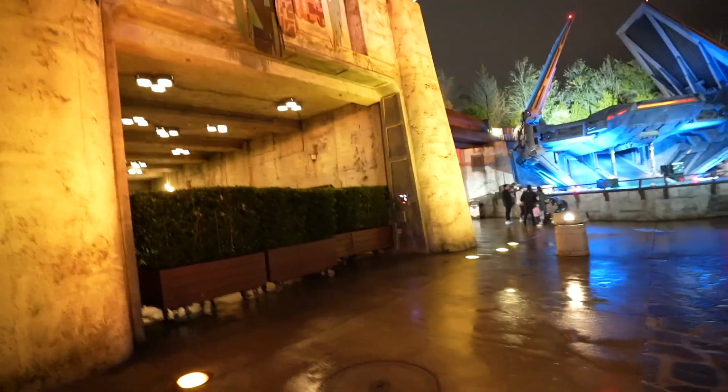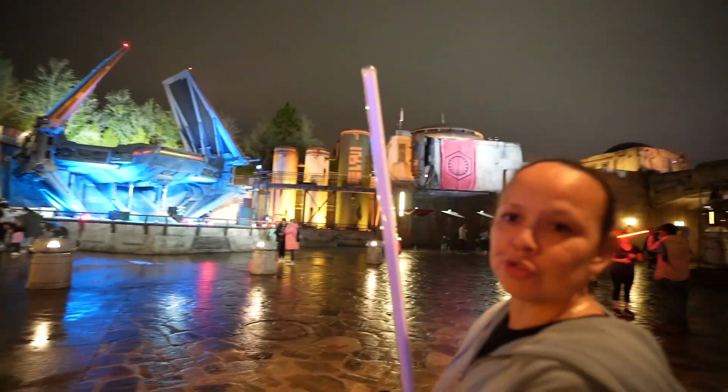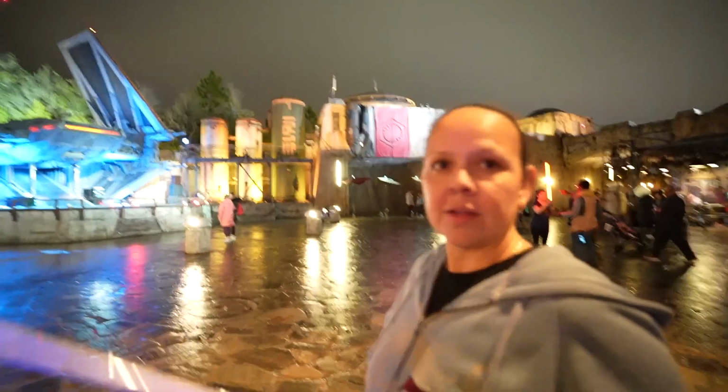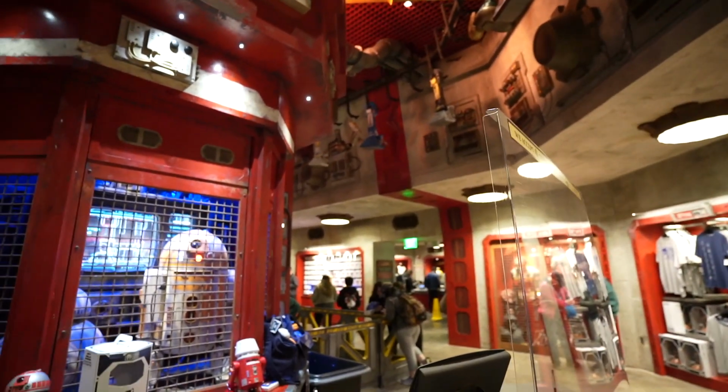Another thing to point out: once you happen to be here during the night, you could hear the ships flying over you. There are so many things that you could hear over here, so you feel even more immersed at this point. Now we happen to be here at the Droid Depot.